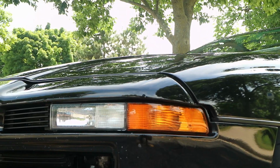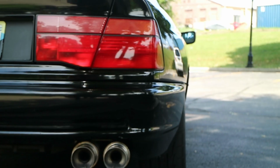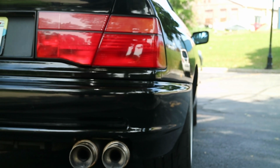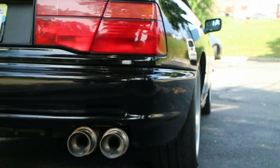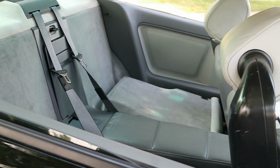The paint needs to be done. I'm going to attempt to repair most of the body paint because it is relatively new. The front bumper needs to come off and be stripped and be totally redone. Other than that, there's really not a whole lot left to do to this car. Maybe sort out the rear seats, but it's pretty much set.